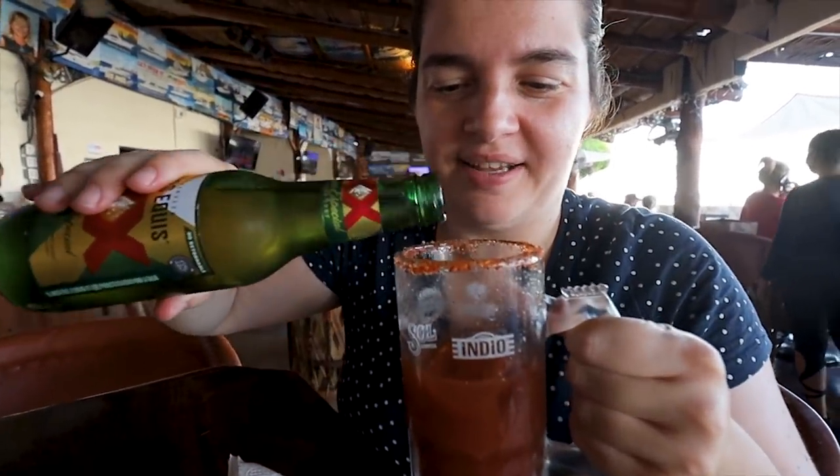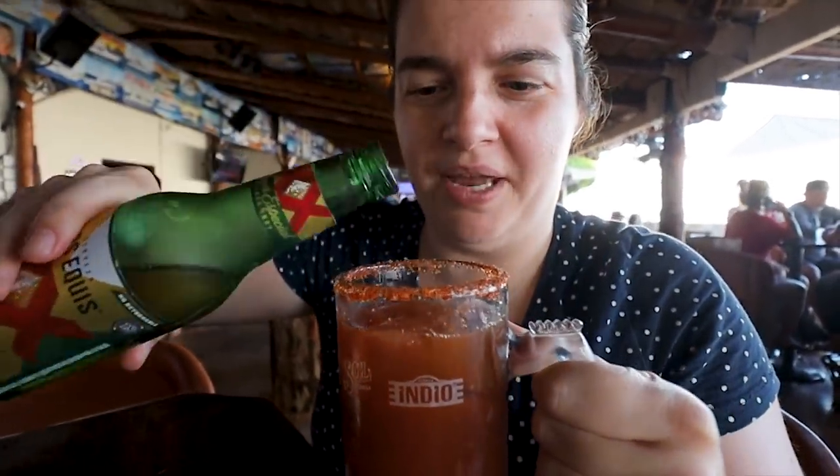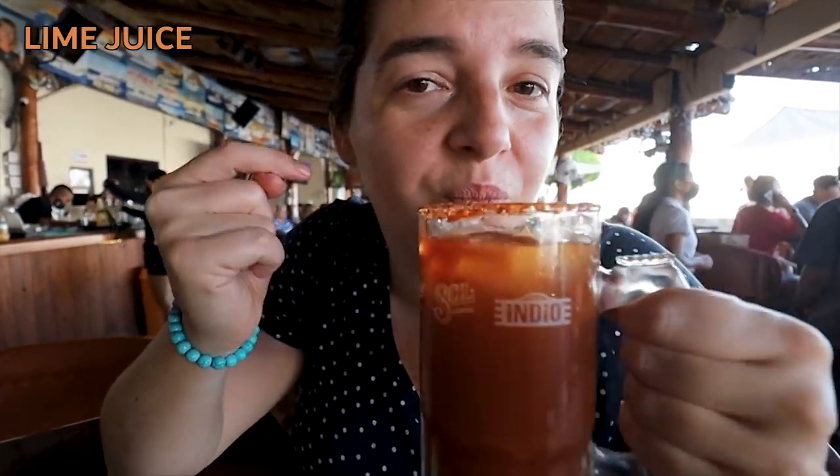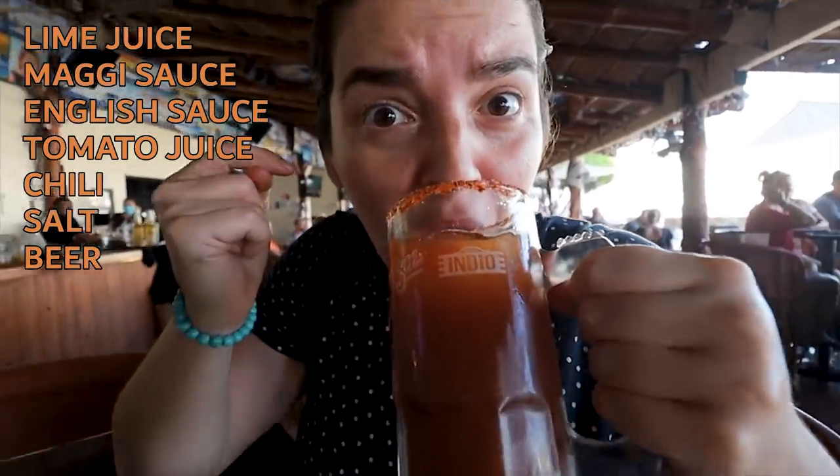Michelada, which is like a super Mexican version of a beer. This has chili in it and loads of other stuff. Cheers. Never had one. It's like a Mexican beer chili cocktail. Is it good? Oh, it's good. Oh, the chili is good.